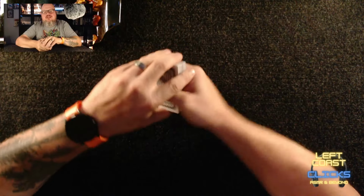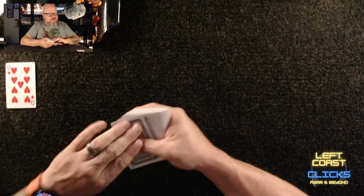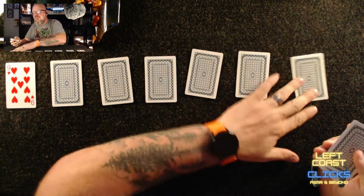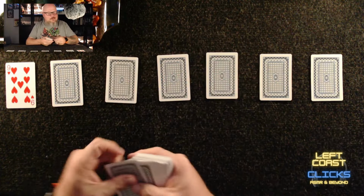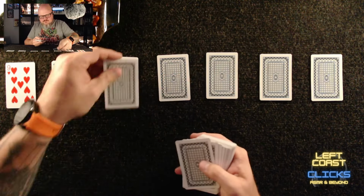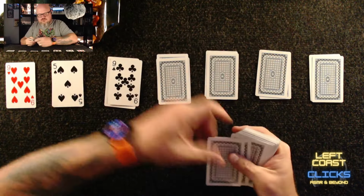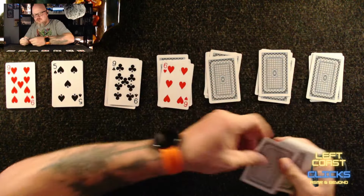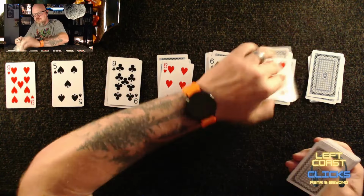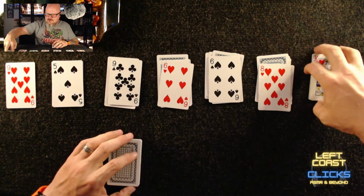Cut the deck. Here we go. Oh. 1, 2, 3, 4, 5, 6, 7. And 2 sixes.